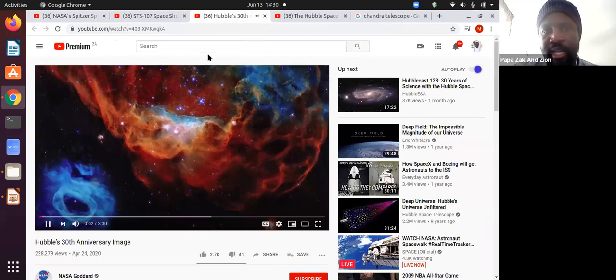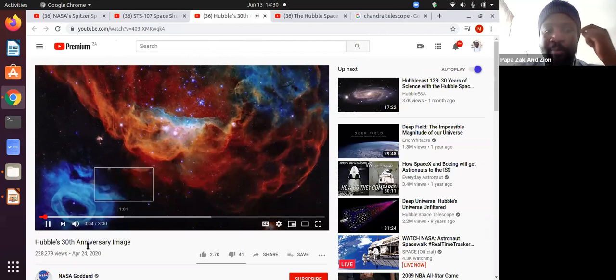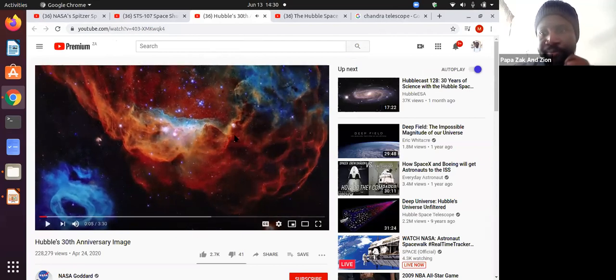What are you guys seeing now? Are you seeing the picture of Hubble Space Telescope? No. Okay, let me cancel this one and let me do a new share, right? What I'm going to show you now is the Hubble Space Telescope in its 30th anniversary, of how the images that were sent look like. And muted. Done.